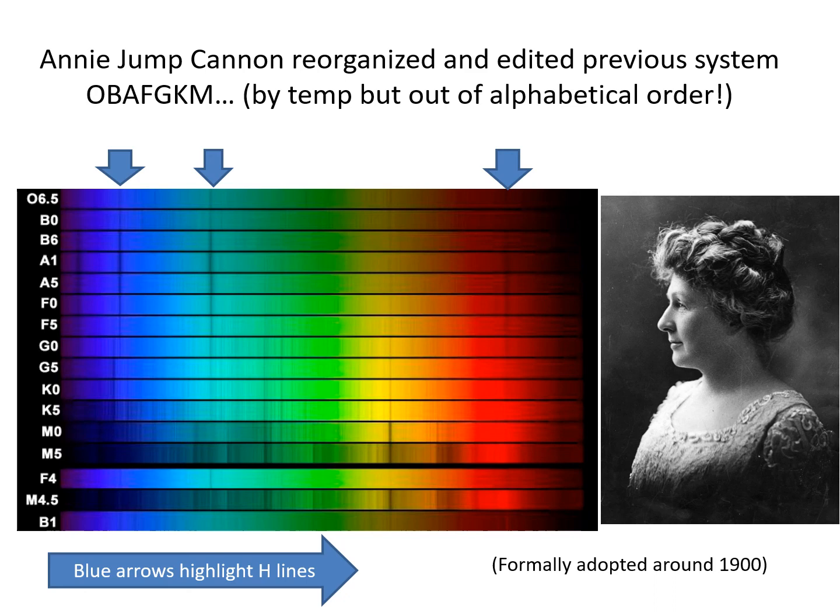But then they realized that there was a temperature effect. And when they realized there was a temperature effect, they realized that not only did they have to throw out some of the letters, but they had to rearrange them if they wanted to order them in order of temperature. So they should have thrown the entire system out and started all over again. What did we learn at the beginning of this PowerPoint? Astronomers don't like throwing out systems. They like putting band-aids on them so that they can confuse astronomy students for the rest of eternity, right?